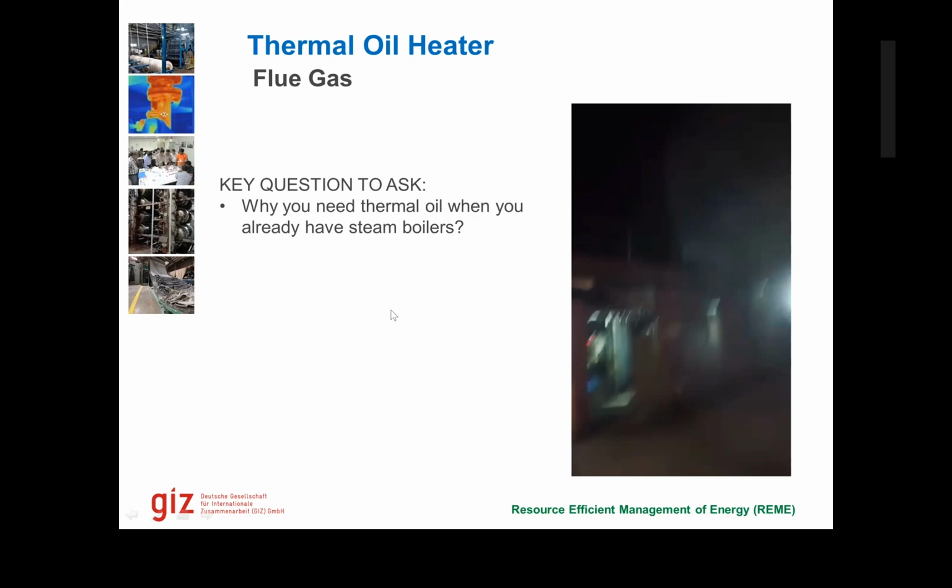And when you're using steam, there's also condensing that takes place. We do not want any condensing taking place in these kinds of processes where we're using drying. So that is also one of the reasons. Also, you said it correctly, to be able to exchange this much amount of heat that we're using with thermal oil, we need very high pressure steam, and we might need more energy in steam than we're using for the thermal oil.